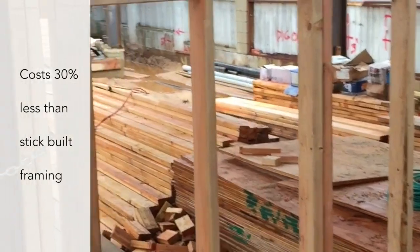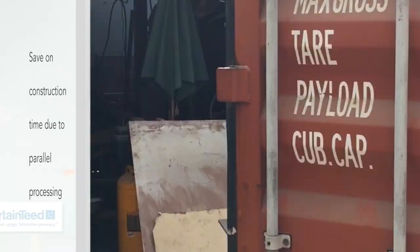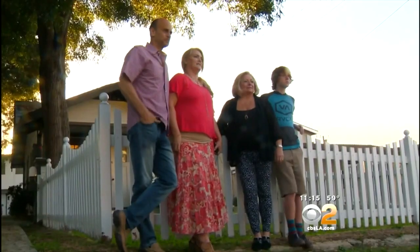They cost about 30% less than stick-built framing. You do save on construction time due to the parallel processing, and in the end, you do have lower energy and maintenance cost. So after we went through all of the benefits with Peter, we felt like it was really a great fit for us.